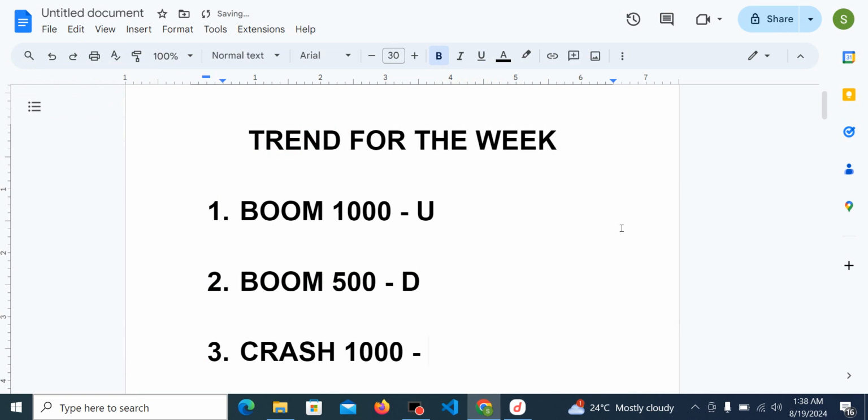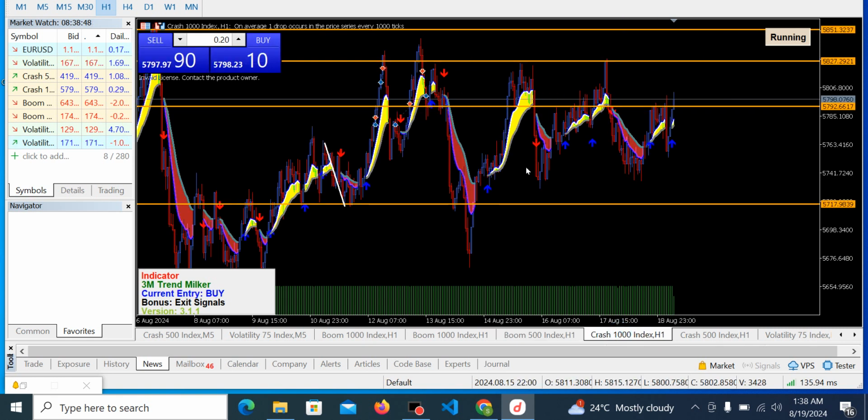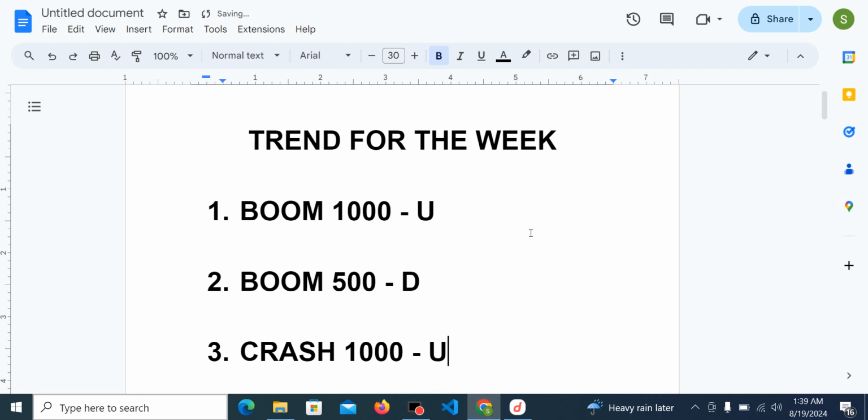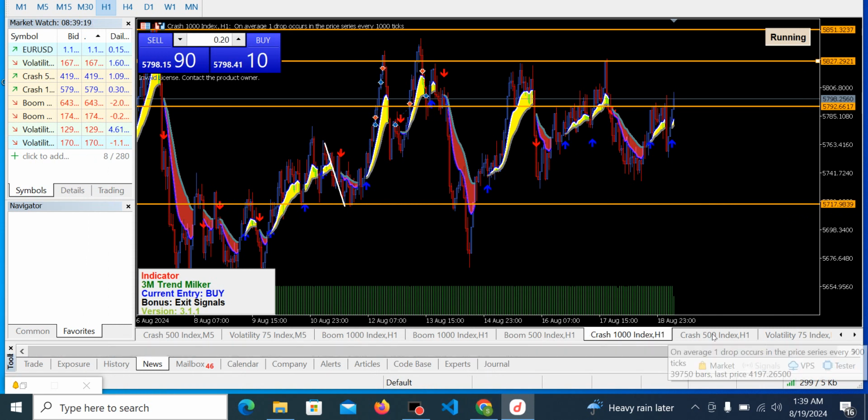And of course for Crash 1000, this is it. Crash 1000 had been on uptrend, got to this region, had a major pullback till it got to this region and went back up. If you should notice, it has been playing between this particular horizontal line and this particular one. It came down, went back up, came down, went back up. Right now it's going back up again, so this is still on uptrend at the moment. You guys should take note of that and take advantage of the opportunity right now.